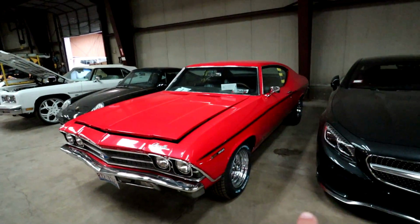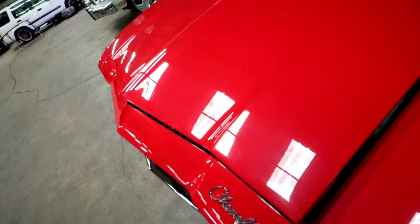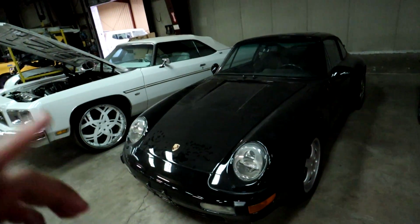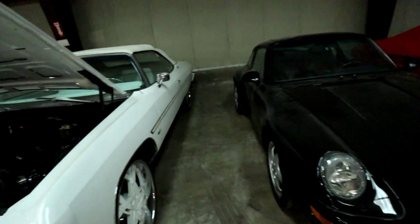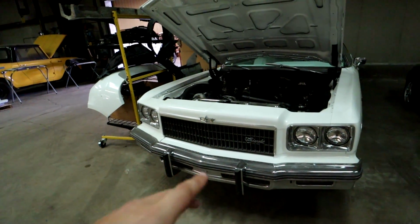Parked next to our S-Class coupe, we've got this beautifully restored Chevelle. Again, look at the paint quality, the paint condition on this thing. The interior looks pretty much new as well, followed by what I'm pretty sure is a 1995 911. I think a lot of this car is original and again in immaculate condition, but I want to know from you guys in the comment section more about this. Something I don't know a lot about.